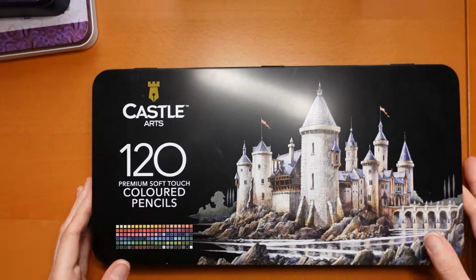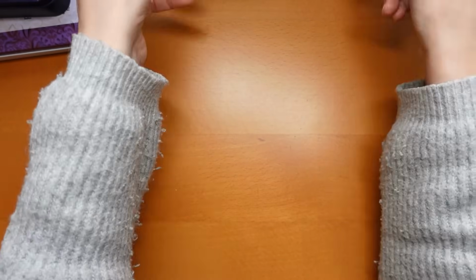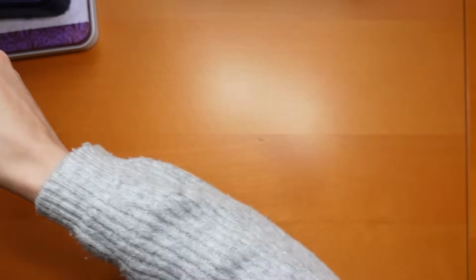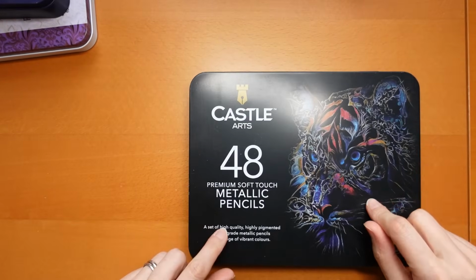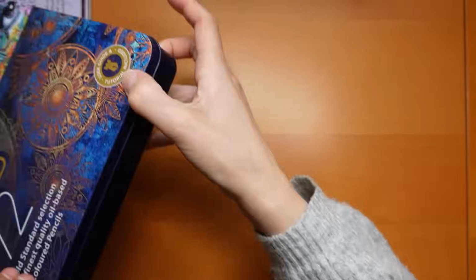So that's the Castell. These are the soft touch Castells. I think they're pretty good value for money, but I would try a small set first. I've also got their metallic set. We can talk about metallic pencils after, actually. Let's not do those yet. Let's talk about their gold.